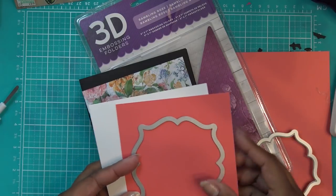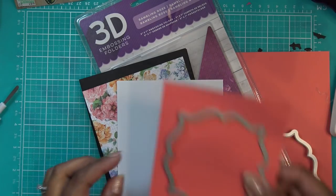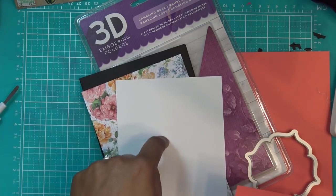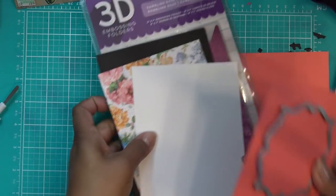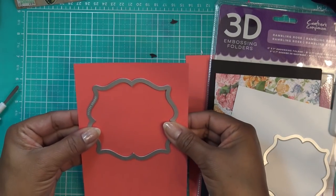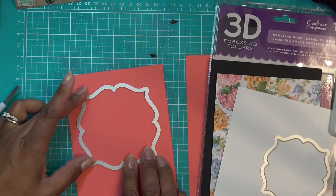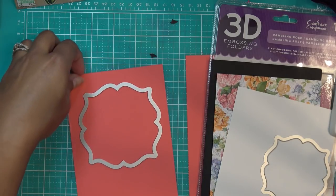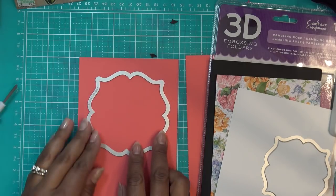Alright, so what we're going to do right now is cut some apertures. So I was going to cut a larger one here, and then a smaller one nested in there, so that this opening is smaller than this one. So I'm just eyeballing this, and then for the next one we will have to make sure we're where we want it to be. You can put your card and your grid lines and line it up so you know that you're kind of straight.